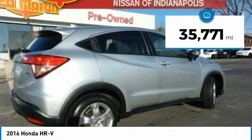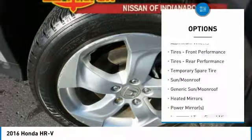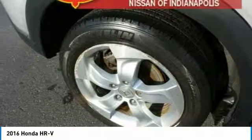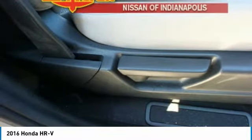Here are some of this vehicle's great options: anti-lock braking system, steering wheel audio controls, keyless entry, all-wheel drive, Bluetooth, adjustable steering wheel, power steering, aluminum wheels, cruise control, keyless start. This isn't just a vehicle, it's an experience. So stop in for a test drive today.